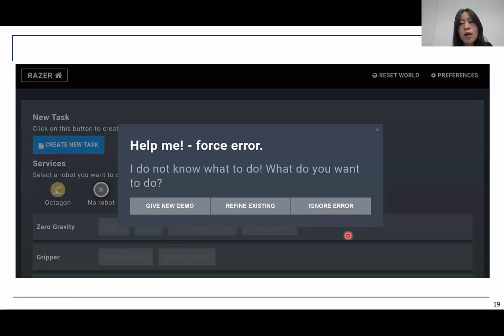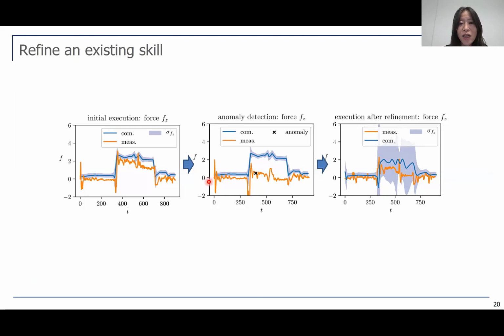Then what should I do? So it reports this anomaly to the human user. Help me, there is a false error. I don't know what to do. What do you want me to do? So you can have choices: either you say, okay, no, this is an existing skill, so just refine your current skill. Or it can say, actually, it is a new skill, so I will give you a new solution for this.